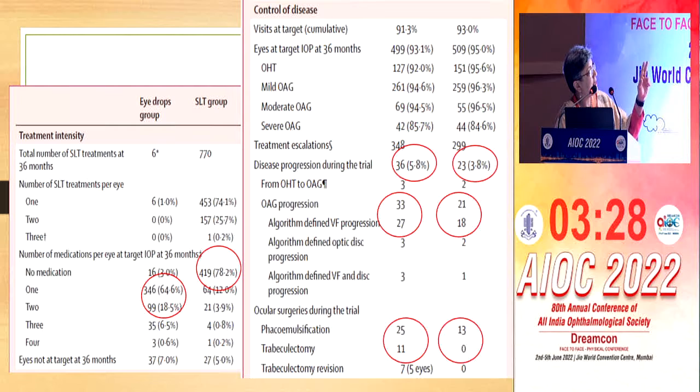The other thing is, now it's a very busy chart, but you can see that 3.8% of the SLT group versus 5.8% of the medical group progressed, which wasn't statistically significant. And in the visual field progression, again, if you see the numbers, far more progressed in the medical treatment group rather than the SLT group. Whether or not that translates into a better dampening of fluctuation remains to be seen, but this is what they found.